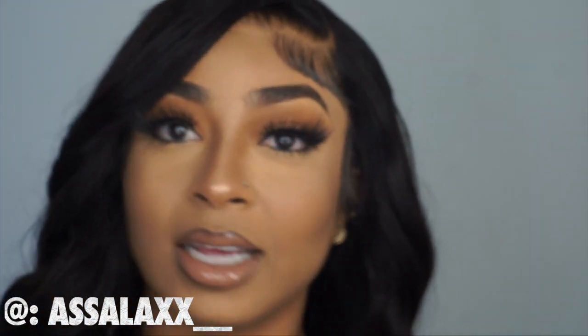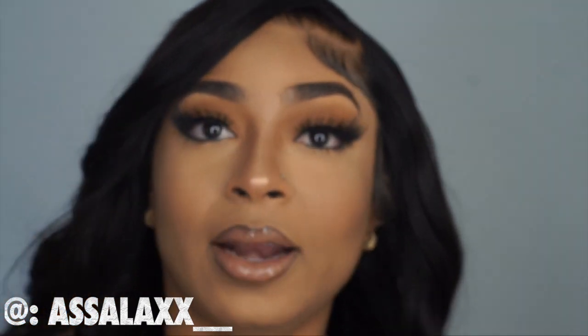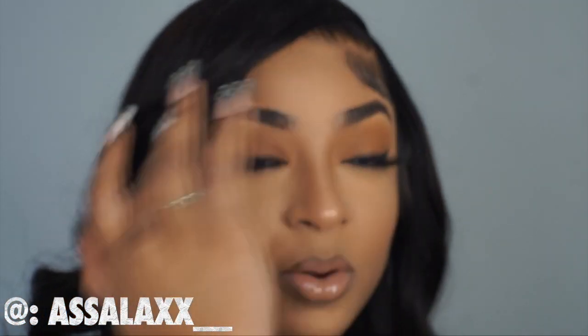That is just my little explanation of the different laces, how they blend, the different skin tones they work with and work better with, and how it will look on my skin tone. But anyways, let's just jump into the video. My lashes are coming off, but it is what it is. Let's just jump into the installation of the wig.